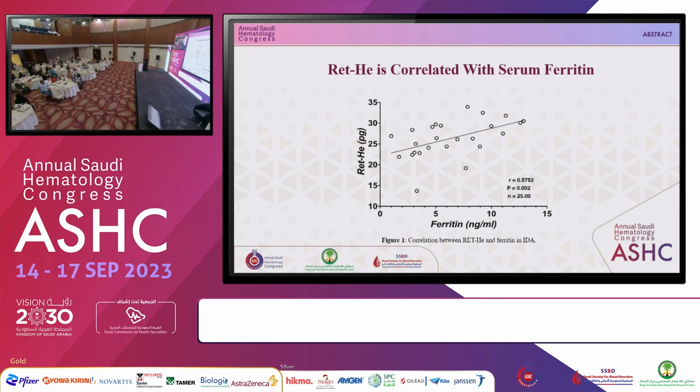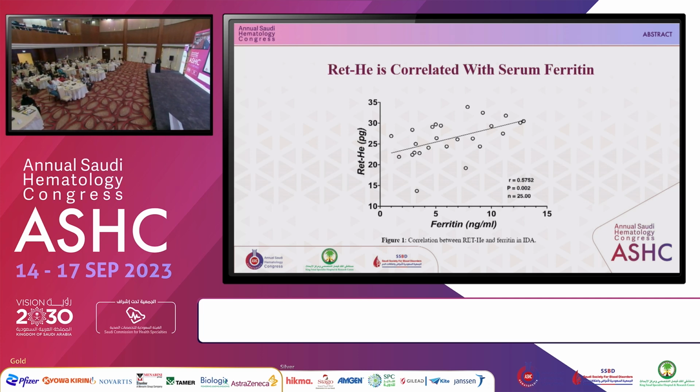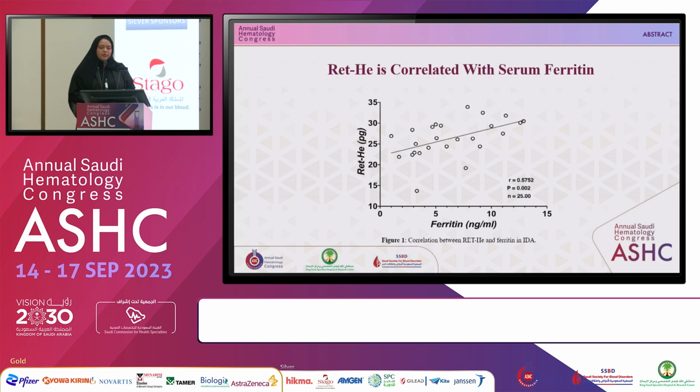So now I'll talk about the results obtained. First of all, we used Spearman's correlation to correlate reticulocyte hemoglobin with serum ferritin. As shown here, the x-axis represents ferritin, and the y-axis represents reticulocyte hemoglobin. And each dot plotted here represents a single patient. As shown in the graph, we obtained a p-value and an r-value that are positively correlated. So we can say that reticulocyte hemoglobin is a valuable marker and correlated with serum ferritin.